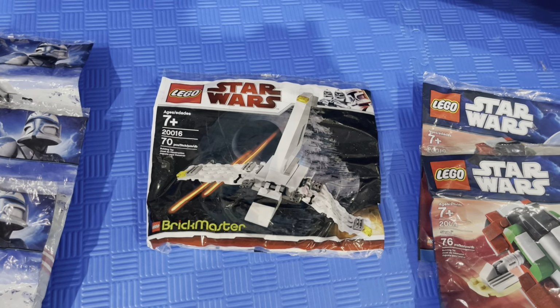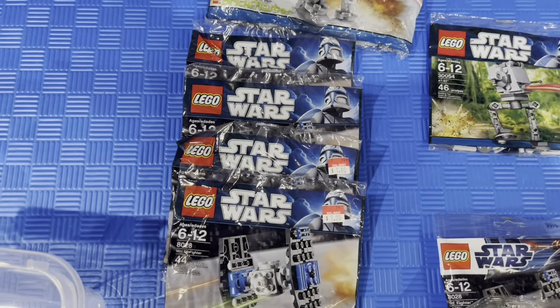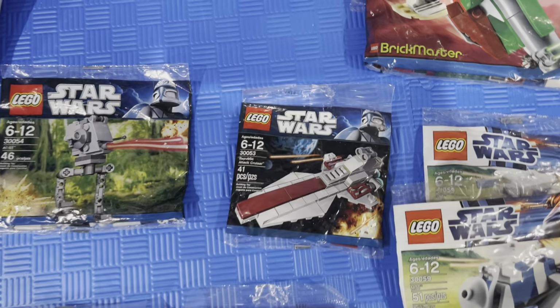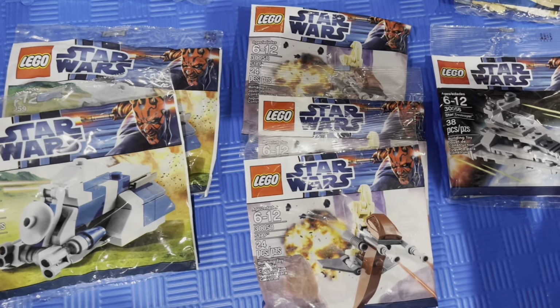It's an Imperial Shuttle, 2 of the Slave ones, an X-Wing, an AAT, I almost forgot. Then I have this, the 2011 release of that set that I was talking about. The Mini TIE Fighters, an ATST. Then I have a Republic Attack Cruiser, 2 MTTs, 3 Staps.